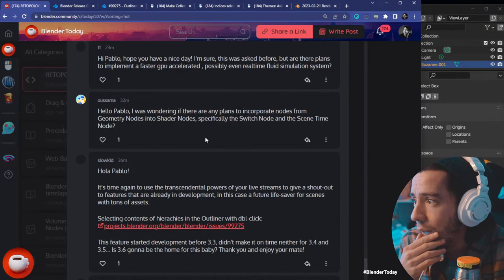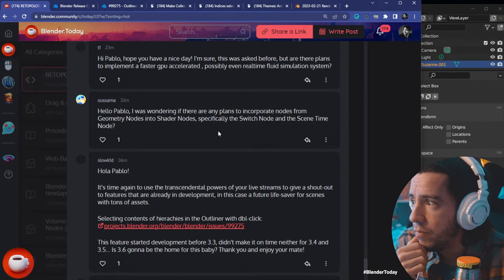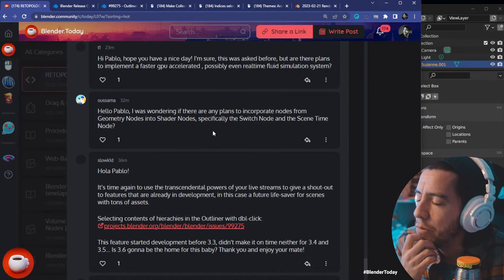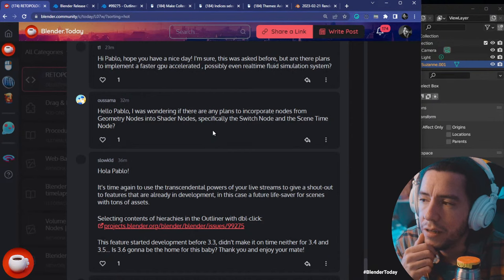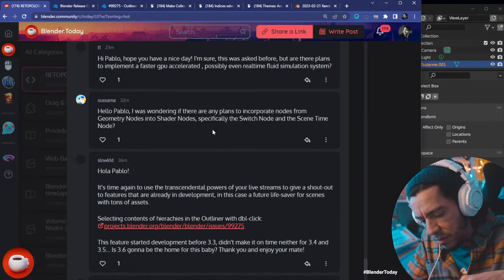Hello, Pablo. I was wondering if there is any plans to incorporate nodes from geometry nodes into shader nodes, specifically the switch node and the scene time node. I wonder. Actually, I'm wondering the same, because the switch node, maybe that can be done, because you compile the shaders, and when it's compiled, that's it. But I don't know if... No, I think it could. I don't see a reason why not.